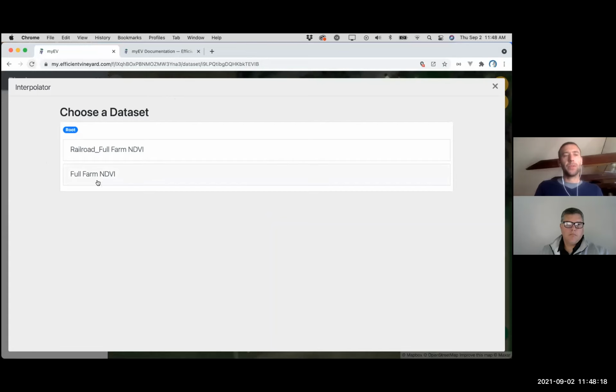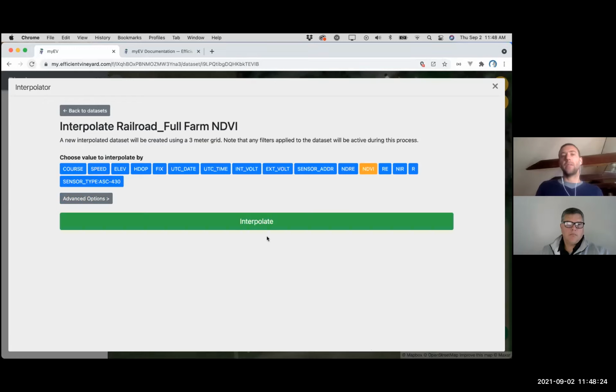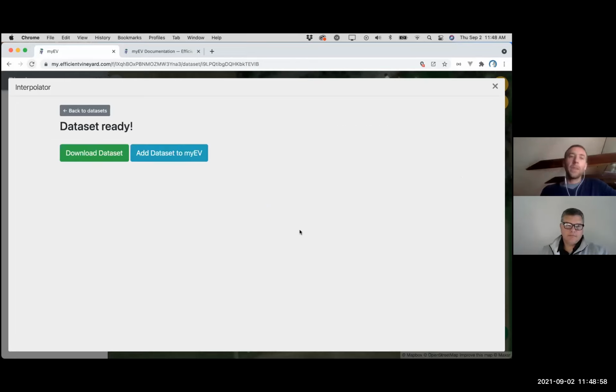I'm going to browse to this data set that I just created, Railroad Full Farm, and I'm going to interpolate it by NDVI. So we'll run this. This is all happening on the cloud, by the way, so none of this data is on your computer. What's great about that is that we're backing it up for you. So it's up on the cloud, it's backed up. You're organizing it in folders, you're sharing it with your team in a place that isn't on somebody's hard drive somewhere. This process can take a little bit of time. Generally, a big data set is like 20 or 30 seconds. Once it's finished, I can download that interpolated data set directly to my computer, or I can add it back to my MyEV account.